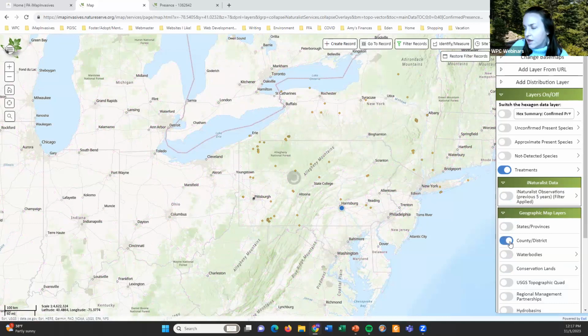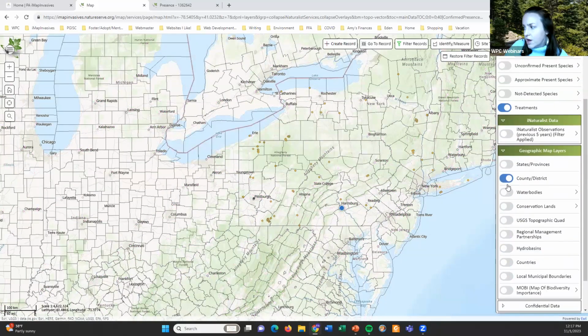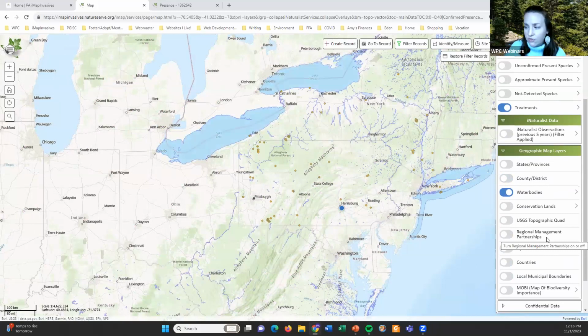So you can turn on the different counties in Pennsylvania. You can turn on our water bodies layer. I'm going to try to go through these quickly because it has taken the map a little bit to load some of these things. We have conservation lands, so those are things like your state forests, your game lands, those sorts of things. We have USGS topographic quads. These regional management partnerships are referring to, at least here in Pennsylvania, our cooperative weed management areas.